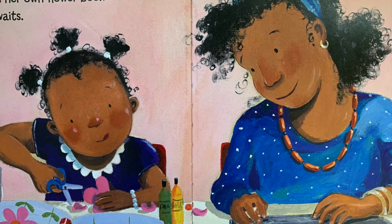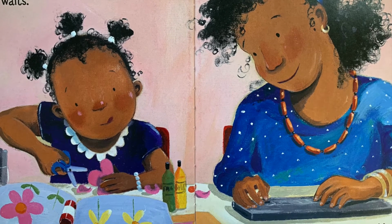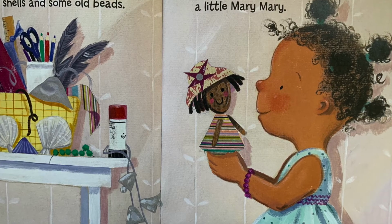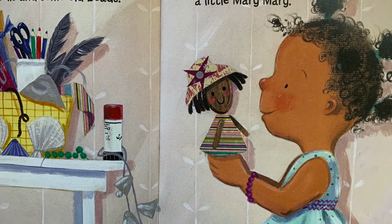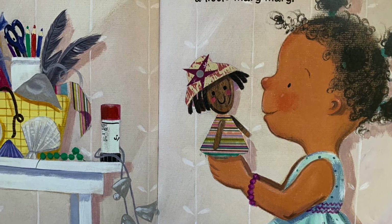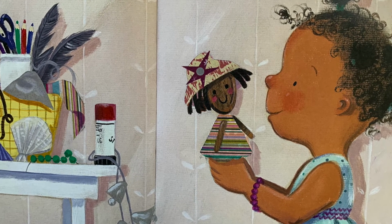Mommy types the Mary, Mary poem and Lola glues it in. Lola makes a string of bells. She finds shells and some old beads. She even makes a little Mary, Mary.